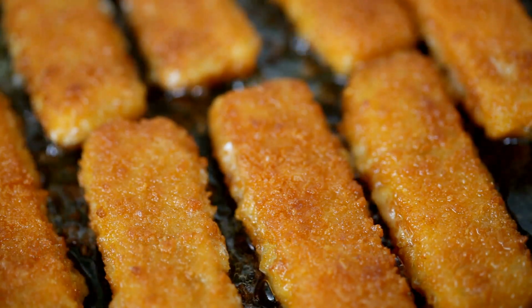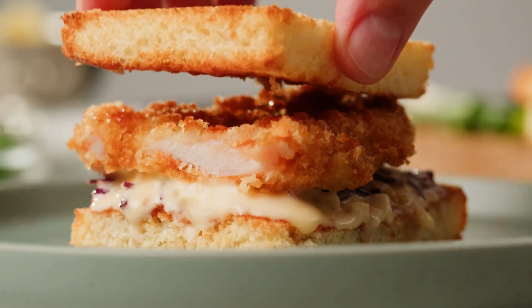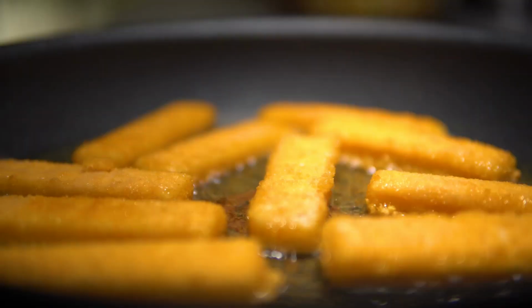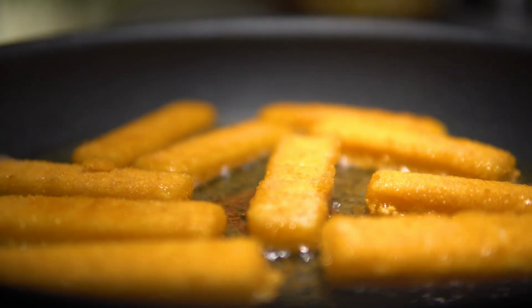The humble fish stick, or if you're feeling fancy, the fish finger. Nestled in a soft bun with a dollop of tartar sauce, it's a quick sandwich. Lined up beside a mountain of chips, it's a British classic. Even on its own, dipped in ketchup, it holds a certain nostalgic charm for many of us.